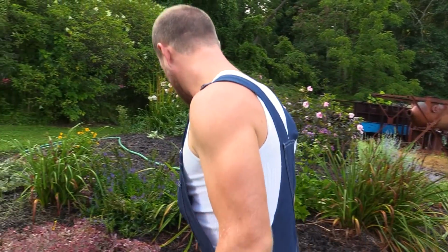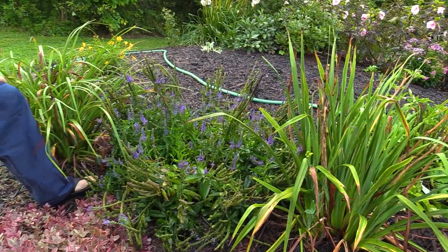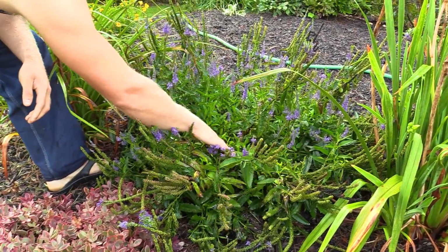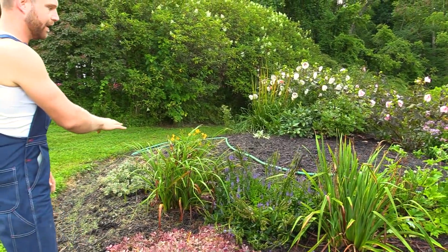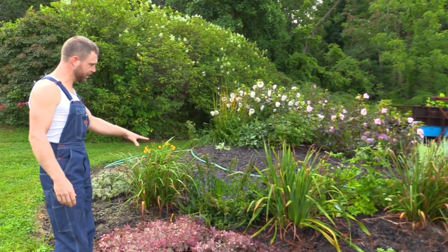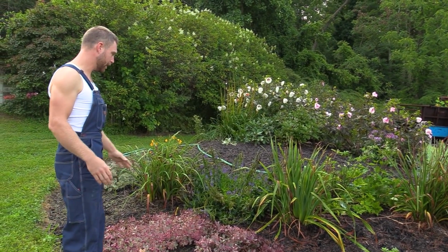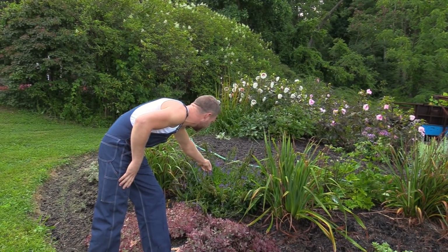Let's see, let's go around. This is a Veronica. This one is called Royal Rembrandt. I think it's Royal Rembrandt. Yeah, Royal Rembrandt is the name of that. And that's just a very nice Veronica. It's not looking so great right now. It's showing a little bit of stress at this part of the season. But earlier this spring, it was looking incredible. And then last fall, this just kept blooming all the way into late November. It was really incredible. Grows about this tall, and then just a very nice blue flower on it.